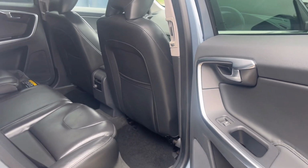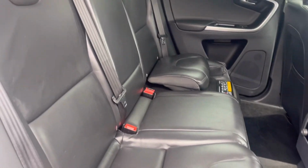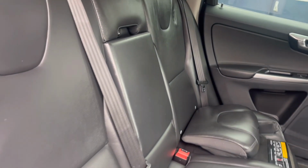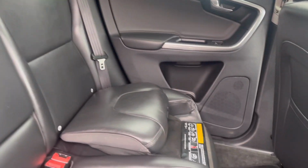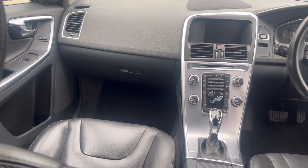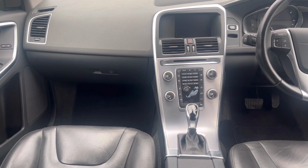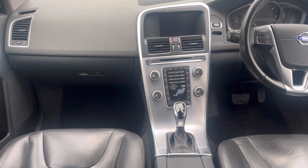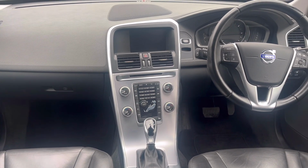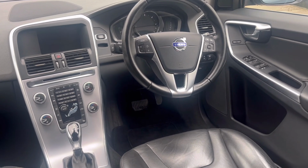As with the exterior of this Volvo, likewise the interior is in very good condition for its age and its mileage. It features a host of nice factory options, 6 in total, one of which being the leather interior. Also has the family pack, the privacy glass. It's got the front and rear parking sensors, the park assist with rear view camera, as well as automatic dimming exterior mirrors, obviously along with the standard interior mirror.